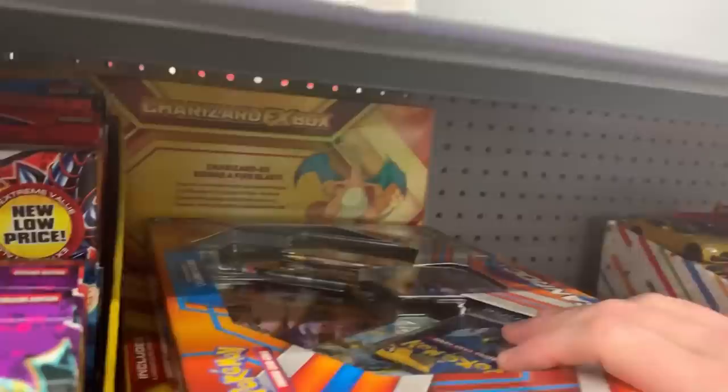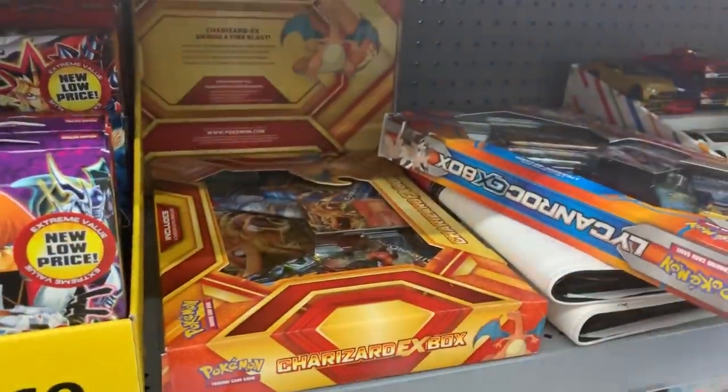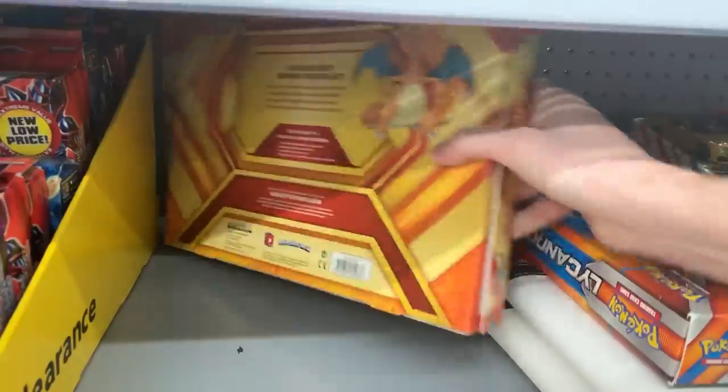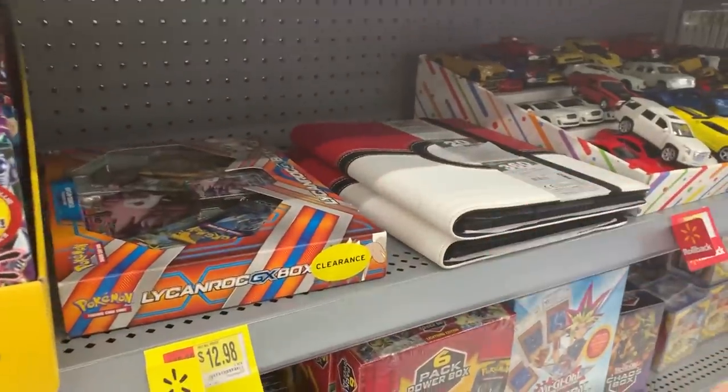Oh, wow. Wait, is that four more? Okay. Okay, I'm getting ahead of myself here. One more Charizard box. That's two, three, four, five. All right, so Lycanroc, you were staying there this time around.